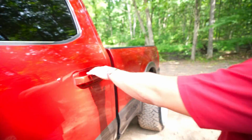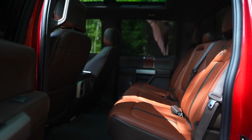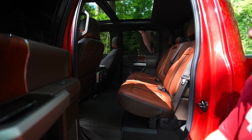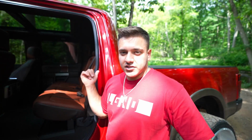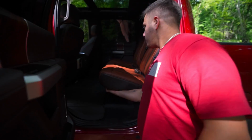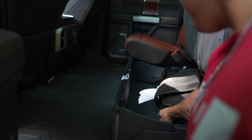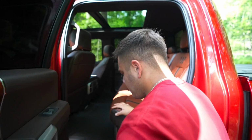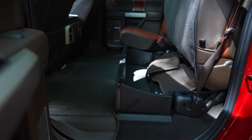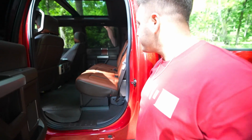Back seat on the Fords, the back seating area is very spacious. Almost as much room as, actually I think there's more room, honestly, between the seat and the front seat than a mega cab. The mega cabs obviously have the back seat storage. These do not, but they do have your under seat storage. So you can pull this thing up, lock it in place, and you're all set. And then up under there as well, where the factory floor mats were, we do have WeatherTechs in here. These are brown WeatherTechs to match the leather, obviously.